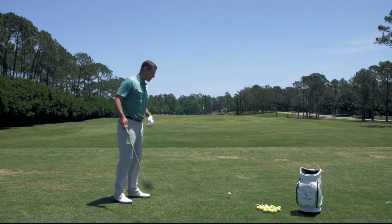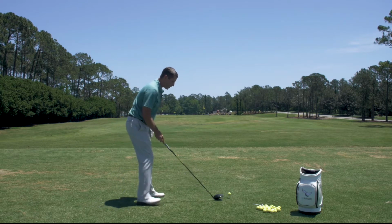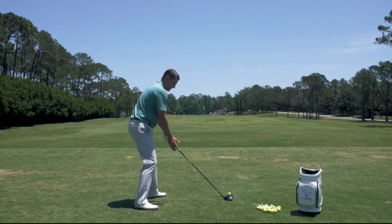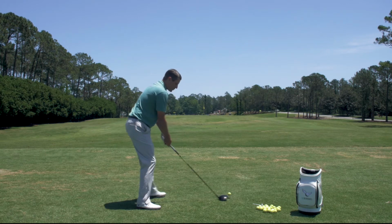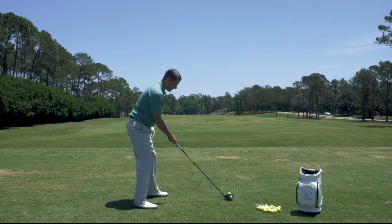And I want to address you here from the target line. As I mentioned in the analysis, it's really easy when you set up to the ball and that ball position is forward in the stance. We kind of get ourselves turning this way. You'll notice from this target line view, you can't see the top of my left arm. What you want to do is get in here, recognize that that forward ball position is up here off that left foot.